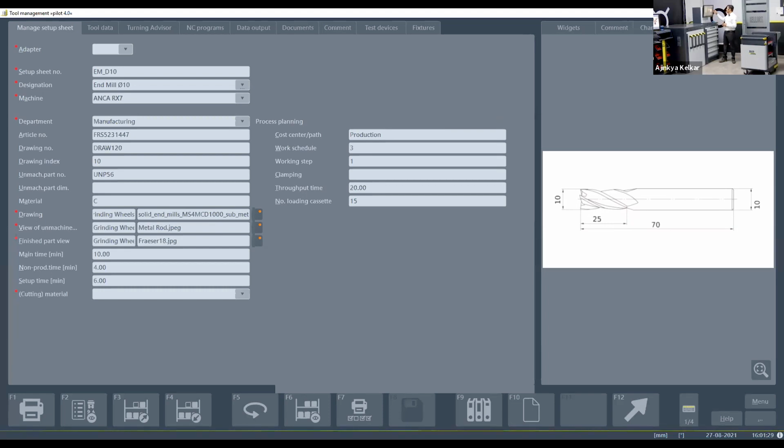Imagine this is your job sheet where you want to produce an end mill, 10 mm, with specific dimensions, and from here the crucial part starts. We depend on people, that somebody will prepare the wheel pack, somebody will prepare the carbide rods, or somebody will do this job, but we want to know who that somebody is. So with this system we can streamline this process.